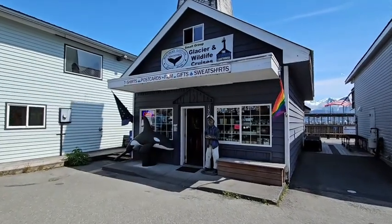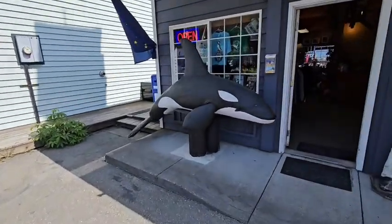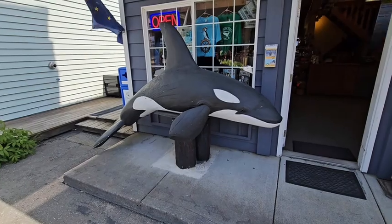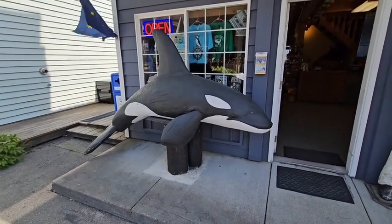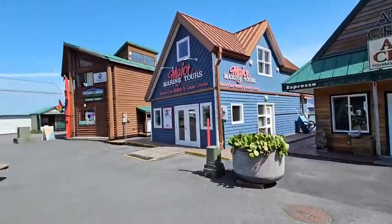Seward also has many gift shops, including this one. And this orca statue has been around for as long as I can remember, ever since my childhood, maybe even before my childhood. Seward also has a few cafes and coffee shops like this one here.